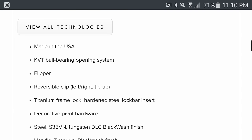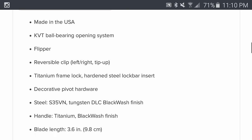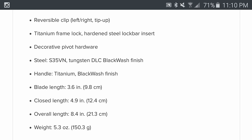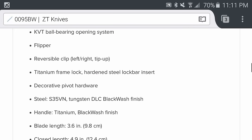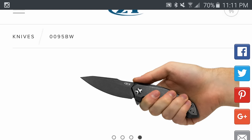So if we go through here, we should see it's reversible clip, tip up only, left or right, DLC black wash finish on the blade, blade length 3.6 inches, so it is a little on the larger side, overall length 8.4 and 5.3 ounces, so by no means a lightweight blade, but very cool, very much to my taste. You can see their size in hand approximately.